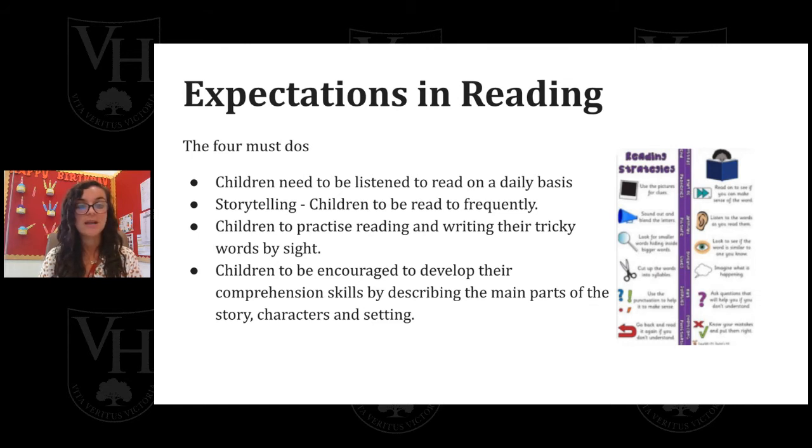And then the last one is that the children need to be encouraged to develop their comprehension skills by describing the main parts of the story, the characters and the setting. So again, those are using the who, what, why questions. And once you've read your story, you can ask them, what happened in the story? Who were the characters? Where did they go? And so you can use all those questions to develop their comprehension skills, because it is really, really good if they can read, they can recognize all the letter sounds, they can read all their tricky words, and they can read all the high frequency words.